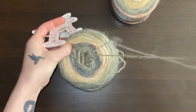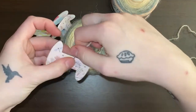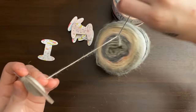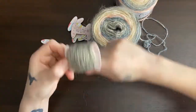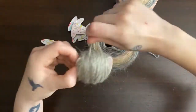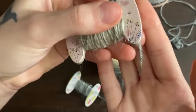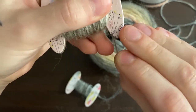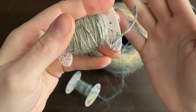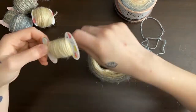I'm gonna go ahead and separate these colors out so I've got a little more control. That's a change of pace. Now, upon further inspection, I discovered these little slits in the bobbins. They're there to hold your yarn into place so your whole bobbin doesn't unravel. I feel like that's a metaphor for something.